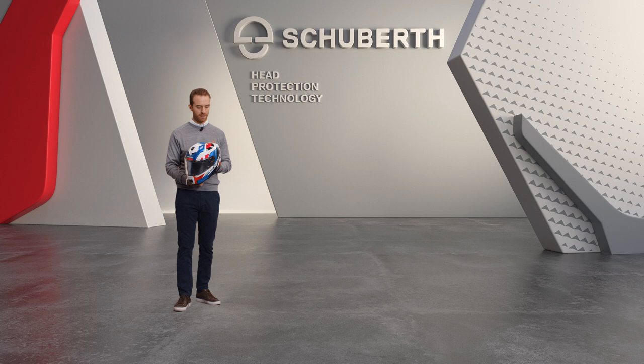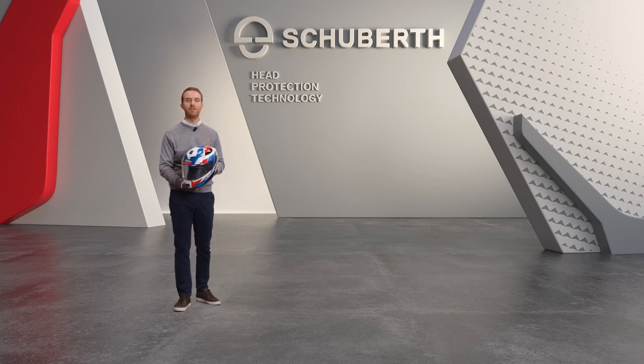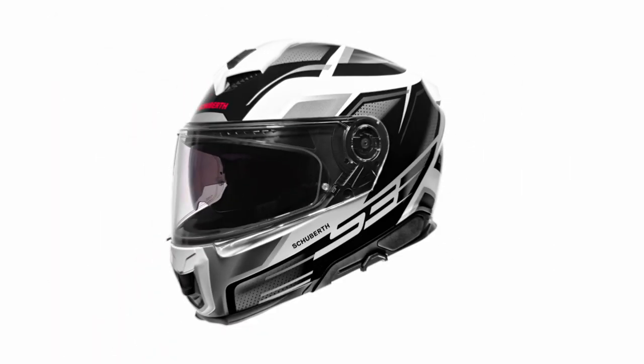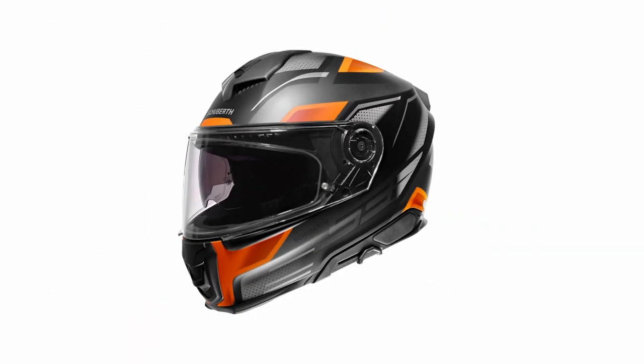Before I come to the end of the product presentation, let's have a look at the 2023 color portfolio. Here in my hand, I have an S3 Storm Blue, which is one of the 9 colors we'll offer in 2023. The Storm design, which will be available also in silver and orange, is the most aggressive one and is characterized by sharp lines and different shades of colors.